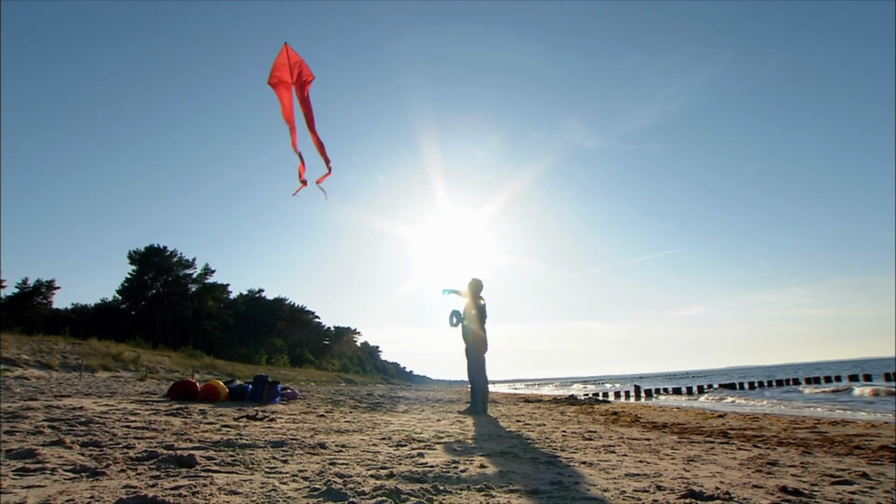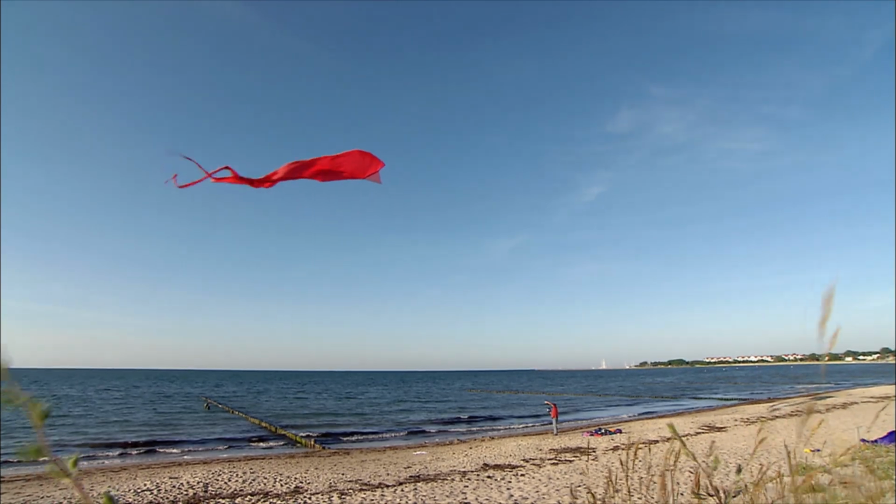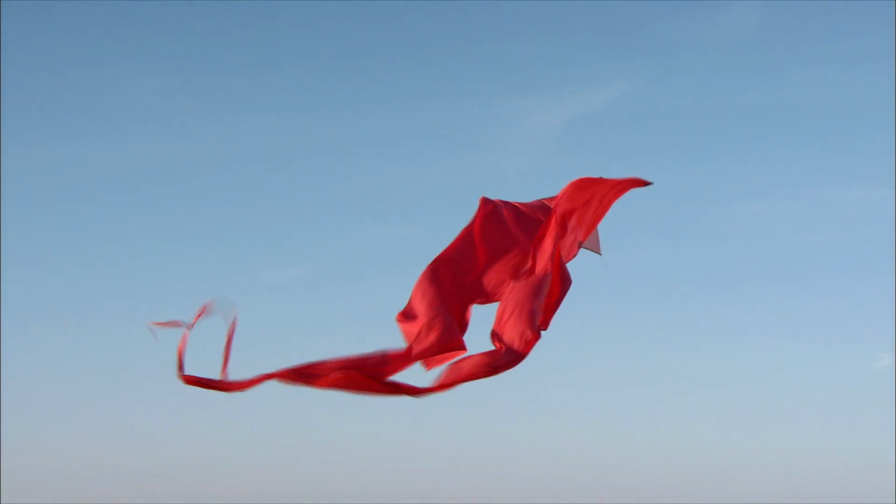I can let my mind wander as I fly a kite on a nice afternoon. I can calm down, I engage in some soul searching, and from this I gain new strength and develop new ideas.